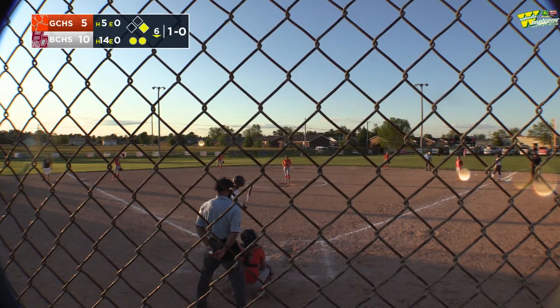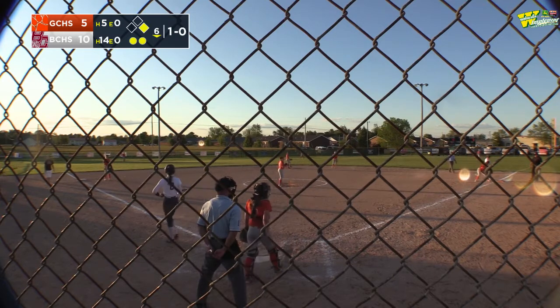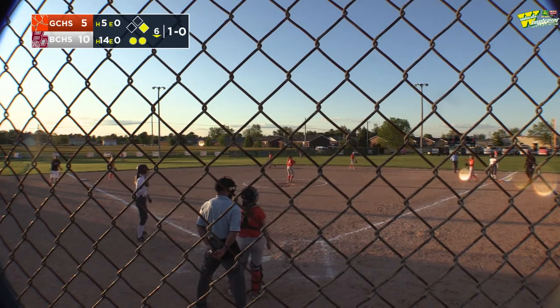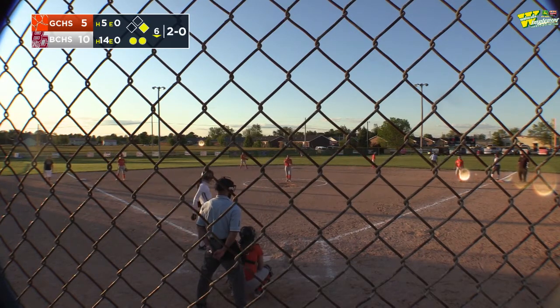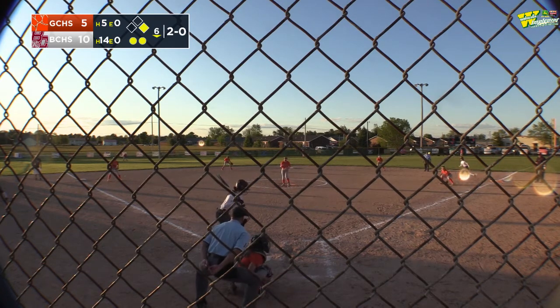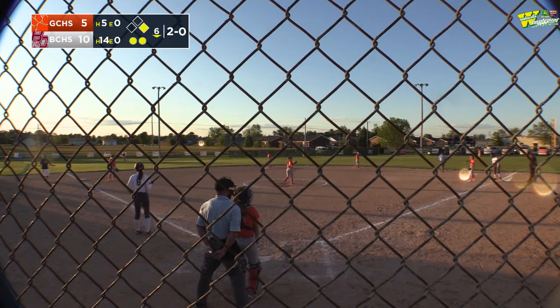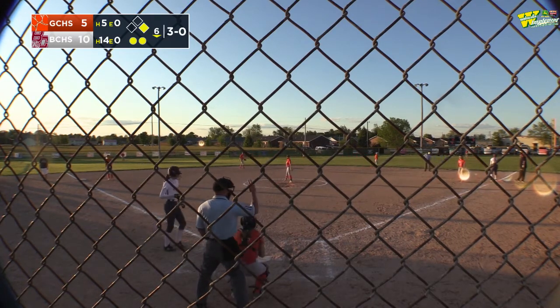Olivia Dennis kind of acted like she's going to steal there. She thought about it, went for the back pick, no good. How many stolen bases do you have this season, Cameron, in baseball? I believe 11. Okay. On the season. You little thief. I believe our leader is Isaac Seeger with 13 right now. Okay. I believe so. Could be wrong.